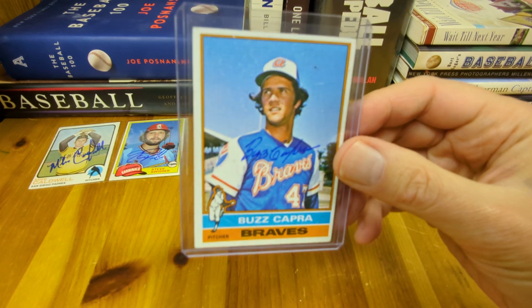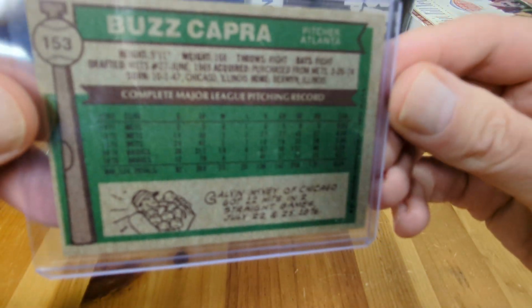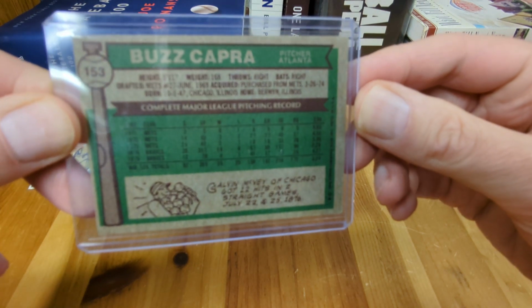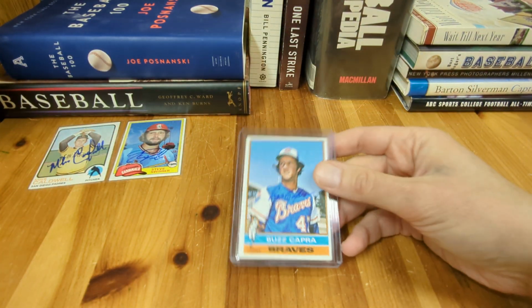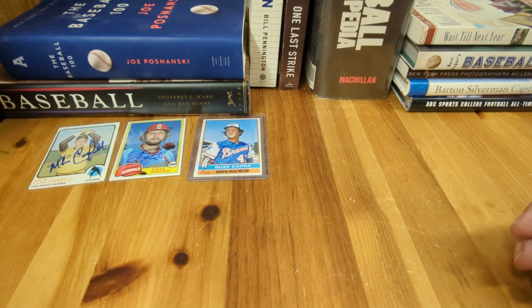He is most known for having a career year in 1974, where, if I could get this in focus, he led the league in earned run average. It's not really coming through in focus very well, but he had like a 2.28 ERA. You could see his wins and losses and innings pitched. He had a great year in 74. He had an ERA title that year, and actually he picked up a 3-inning save. I believe it was a 3-inning save on April 8th, 1974, which is the night Hank Aaron hit home run number 715. He got the save that night. Pretty interesting little tidbit of trivia there.